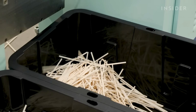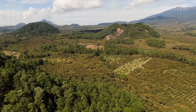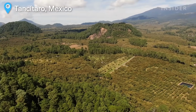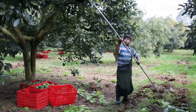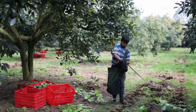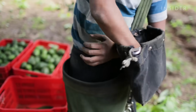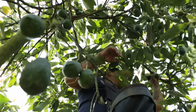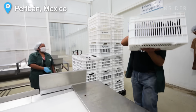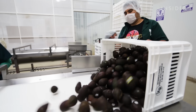We visited Biofase in Monterrey, Mexico, to see how it all works. Mexico exports about half of the world's avocados. A single worker at this plantation in Michoacán can cut over 800 pounds of the fruit per day. Many of these avocados will be shipped whole, but some are pitted and processed locally. This factory produces ready-to-eat guacamole and salsa.